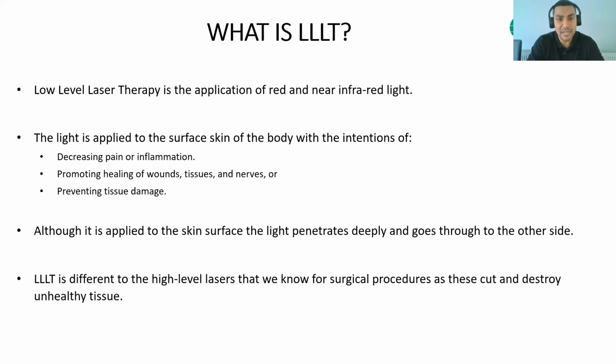It's different to high-level lasers such as class 4 lasers, which are known more commonly for surgical procedures, as these basically cut and destroy unhealthy tissue.